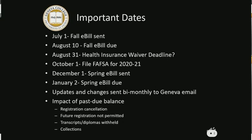And so it's important to manage your account carefully, follow up with us by phone, by email, in person, anytime there's an issue, and we will do everything that we can to help you avoid these consequences of a past due balance.